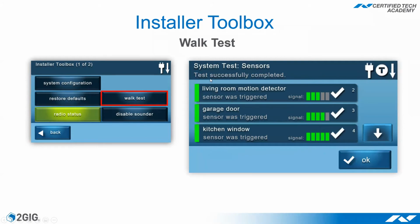Next is a walk test. This walk test tells you the strength of your sensors, and allows you to test to make sure all your sensors are coming through. Please keep in mind this does not send a signal to your central station. So when you do your central station test, you want to test all of your sensors and make sure that they get through the central station with the correct information.